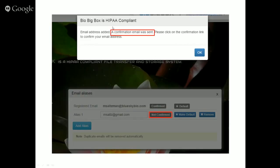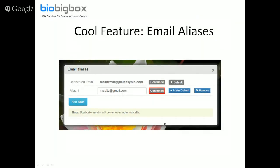Now you get a notification that a confirmation email was sent. Of course, if you're adding another email address, we need to make sure that it's your email address. It shows up as not confirmed. Once you click on the confirmation email, then it comes up as confirmed. Okay, now you have multiple email addresses listed there. And again, to summarize and explain, any file that's sent to any of your email addresses will go into your single biobigbox account.